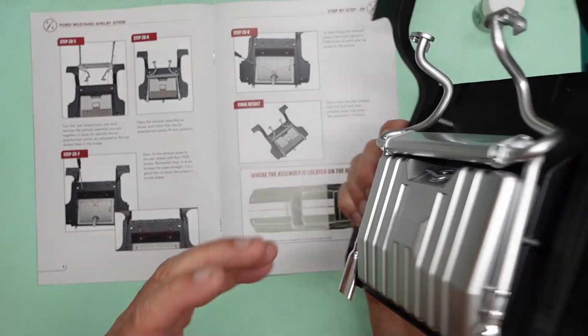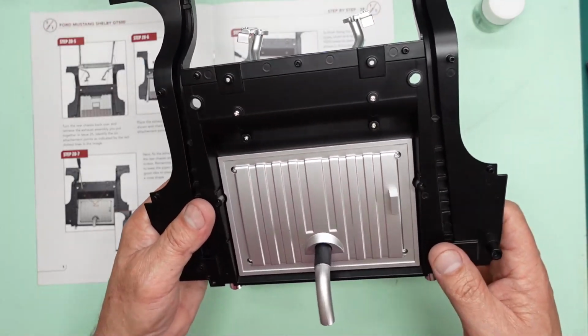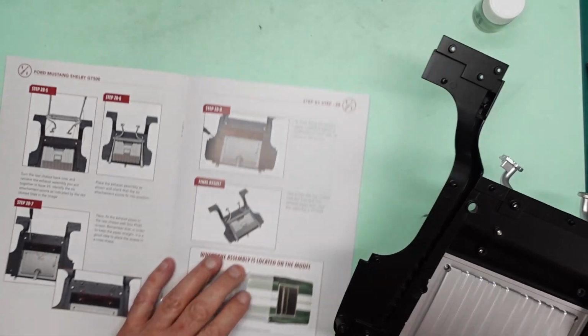Where am I going to keep this? It's massive. That's kind of loose, isn't it? We need to look into that. Right, I'll see you all soon.